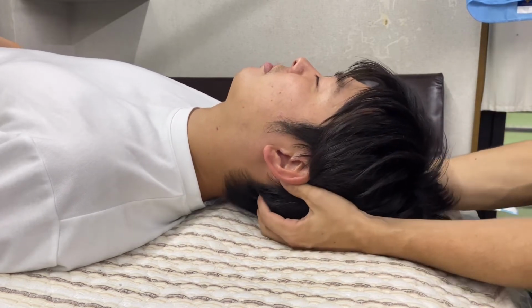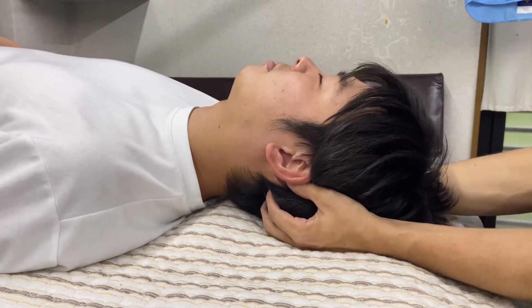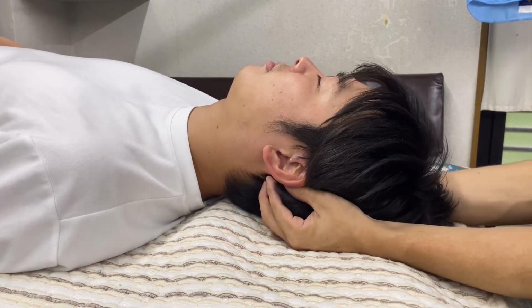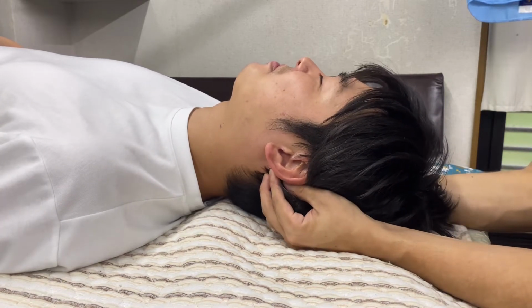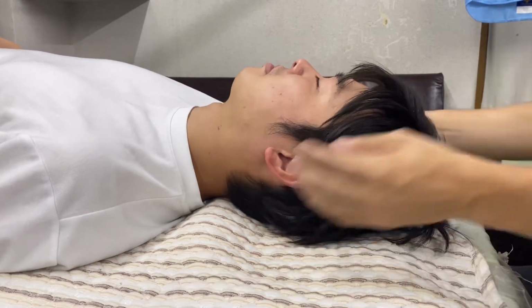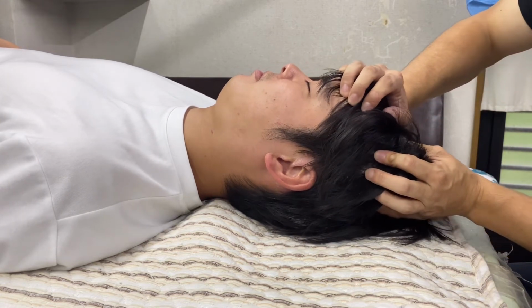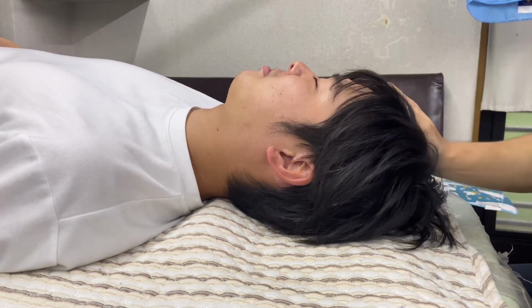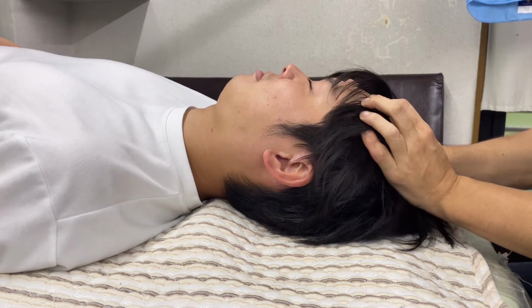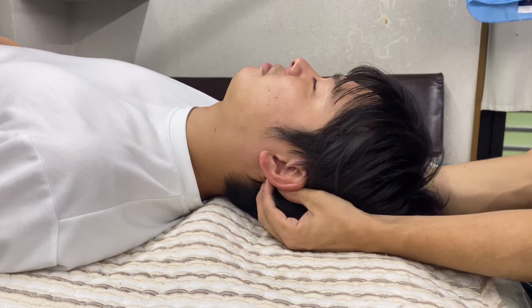I think his membrane around the brain is so tight. This is my favorite technique. When this part gets tight, that inhibits movement of the neck, movement of the head, even the thoracic spine, lumbar spine, even the sacrum and pelvis.